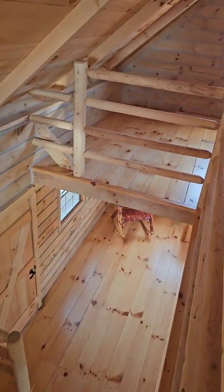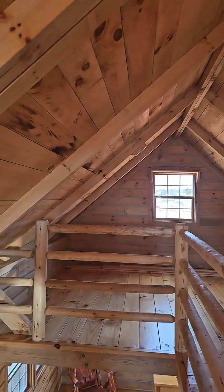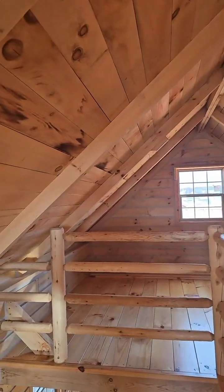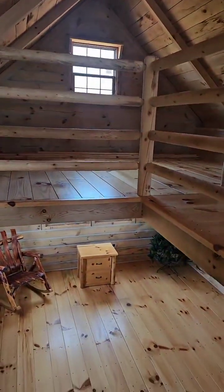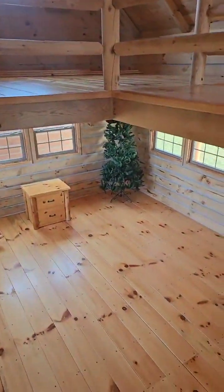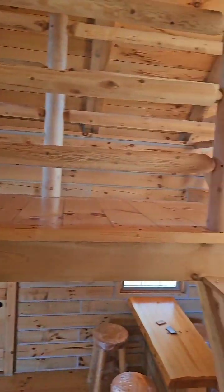Let's go downstairs. Look at all this wood, guys. Oh, my goodness. Too much wood is always good. Oh, Lord have mercy. Beautiful. Look at that catwalk connecting the two lofts upstairs.